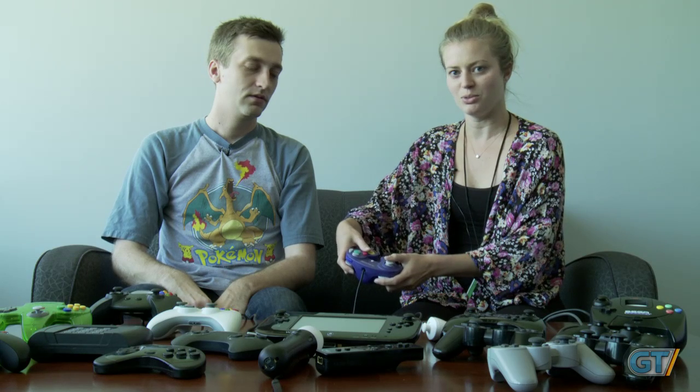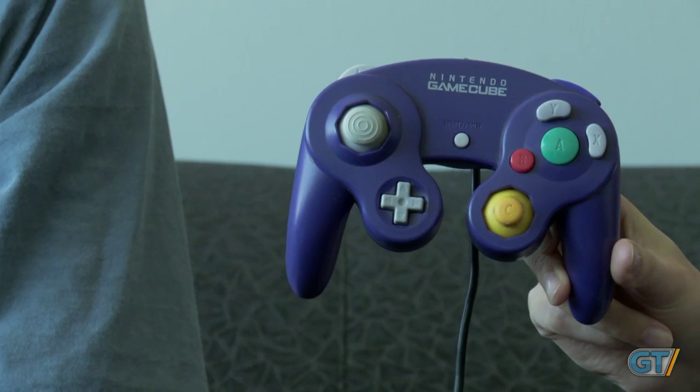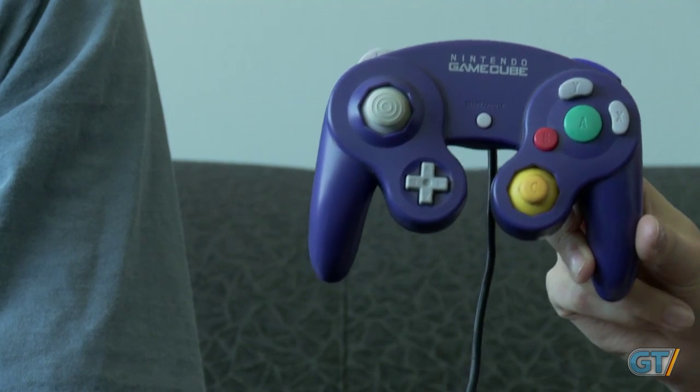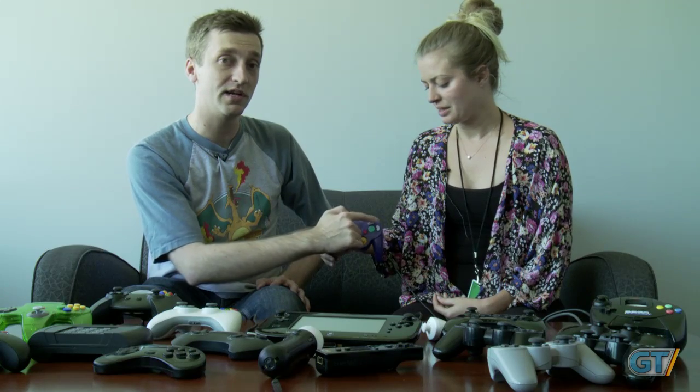C-stick for the camera. You just wanna pop down, move that camera around. And when I'm playing Mario Kart, I know that green's gonna mean go, red's gonna mean stop. That's all I need to know. A is the significant button. You can tell just by looking at this controller. It's the dominant button. Yep. These, I think, are great design buttons.